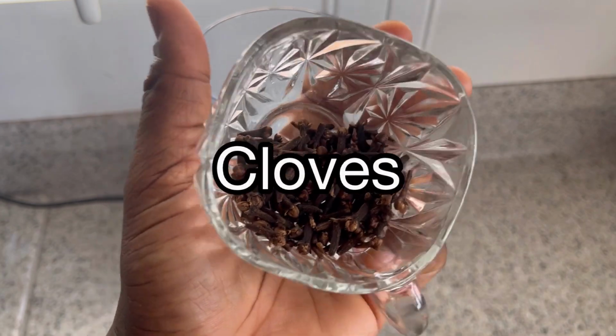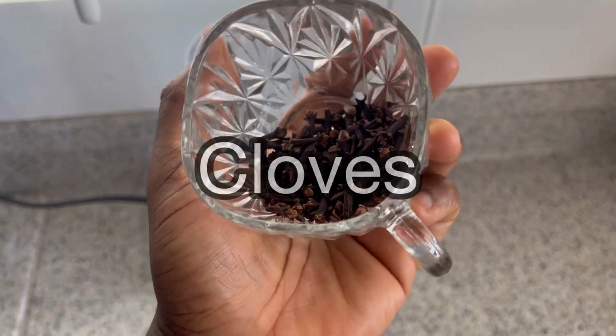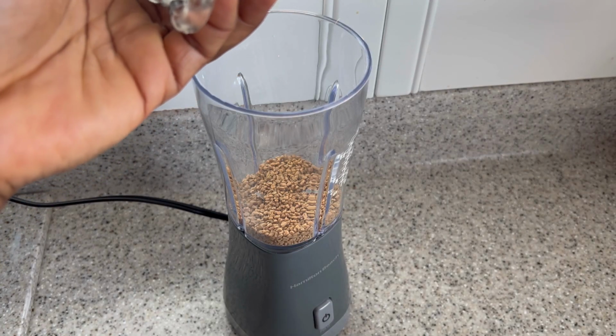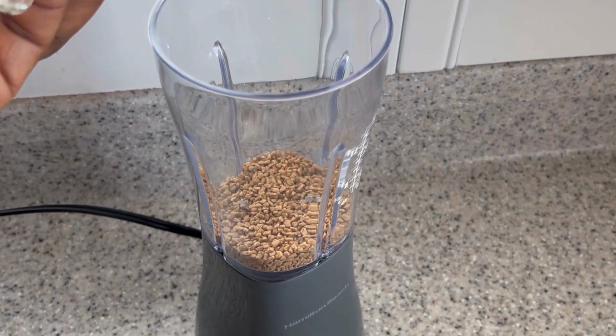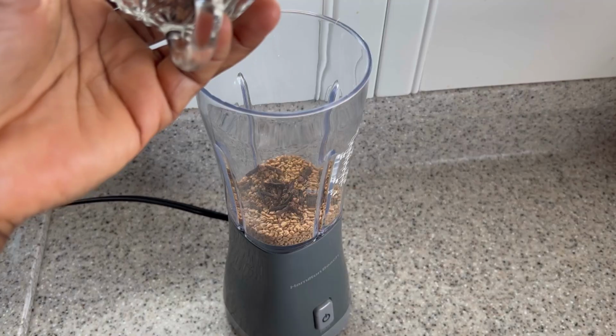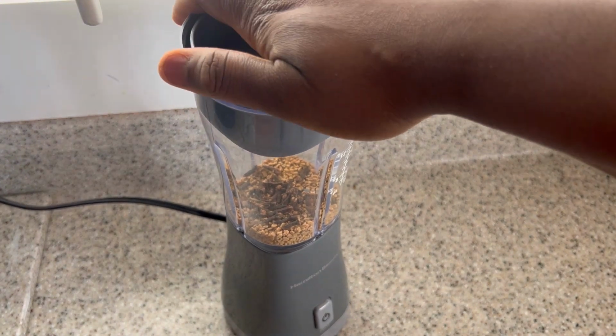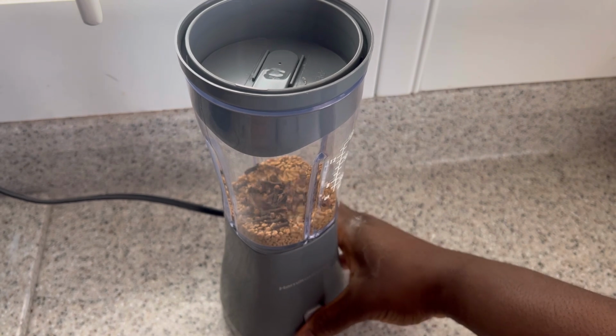The next ingredient I'm going to use today is the cloves. Cloves is one of my favorite ingredients for growing my natural hair. Cloves can help prevent premature graying of hair. It can condition your hair. It can prevent dandruff and also promote hair growth. If you've been following me on this channel, you would know I love my cloves. So I put these two ingredients in a blender and blend them away.